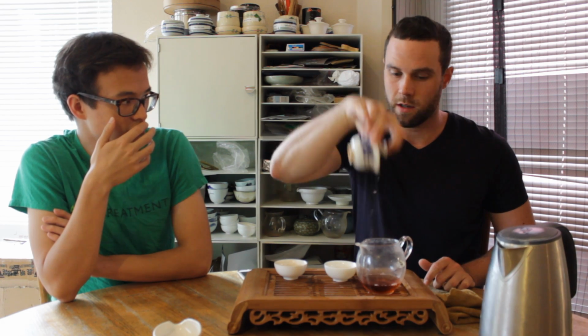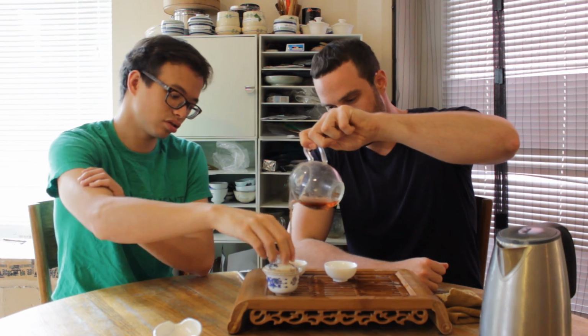And actually, the strength of the flavor lasting in my mouth is pretty strong. I'm kind of surprised by that. So, and color-wise, nice and red. Yeah, really nice clarity on that liqueur. Yeah.